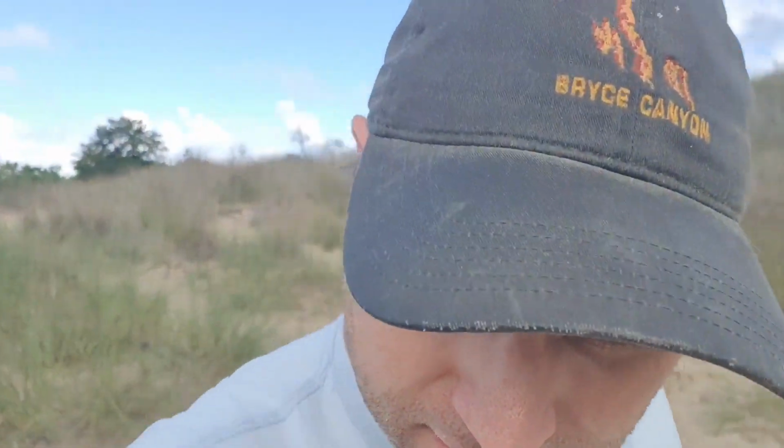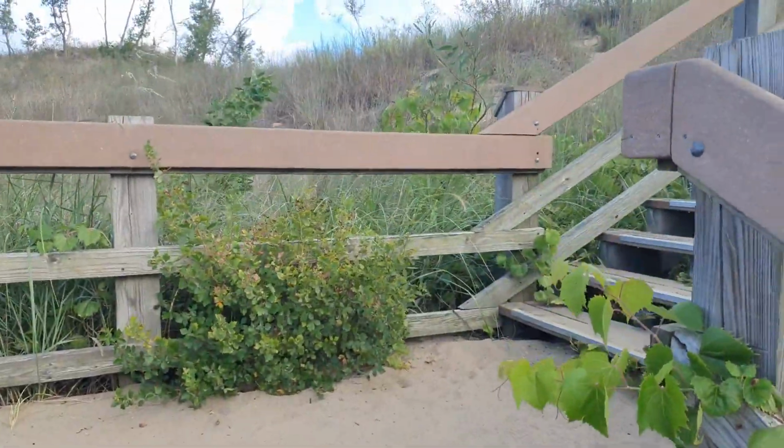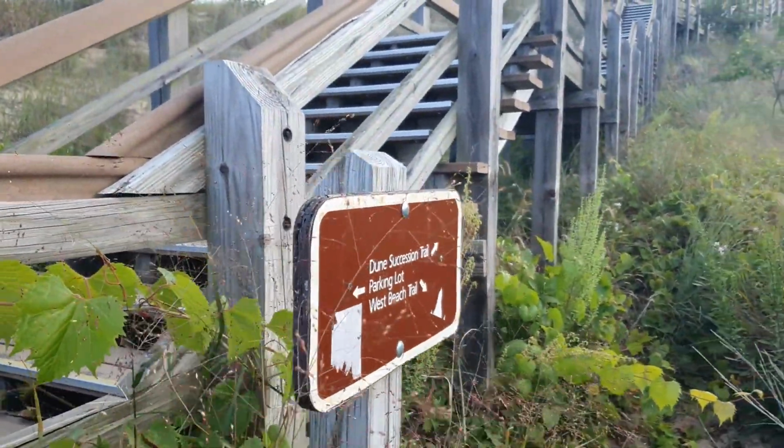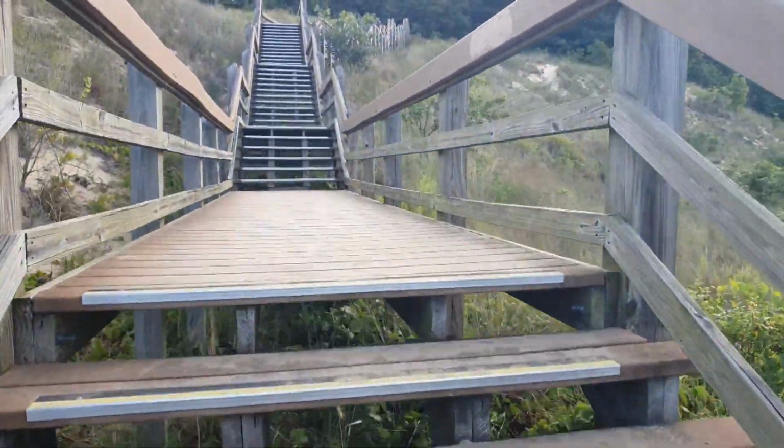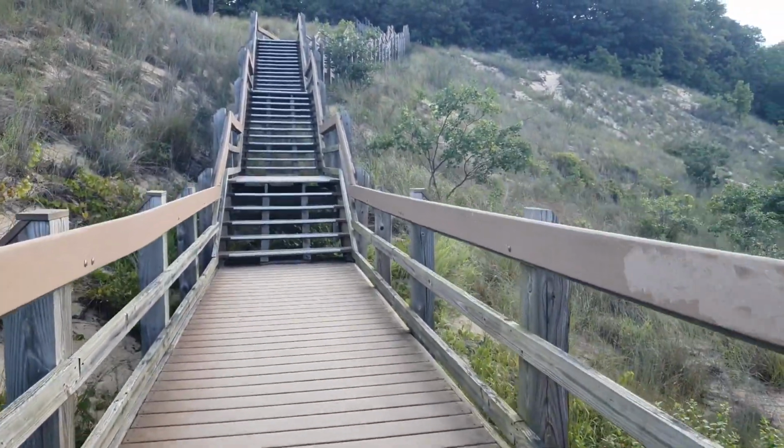Tell you what, this 0.1 mile just on raw loose sand is really tiring. I'm actually looking forward to descending that several hundred steps right there. It might actually be less tiring than this. This is crazy. It's totally awesome. So far, just sand, grass, and poison ivy. My shoes are full of sand.